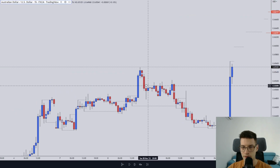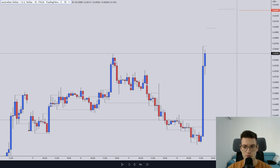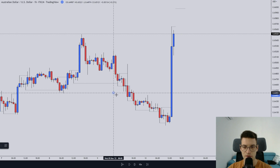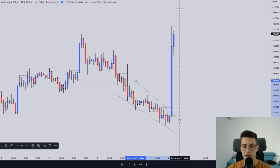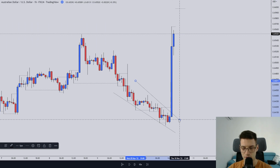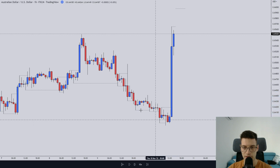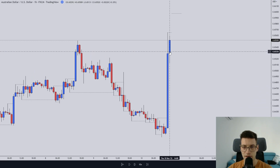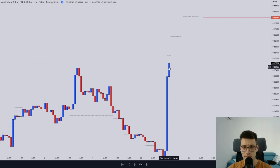So right here, what I was seeing was a really clean descending structure. And I know that the Aussie and US dollar is very high probability after an ascending or a descending to start a trend in the opposite direction. So we had a really clean descending, just breaking the lows, retracing, leaving wicks, and then we broke to the upside. Large momentum, 1 candle pullback.